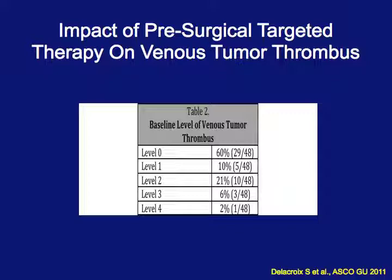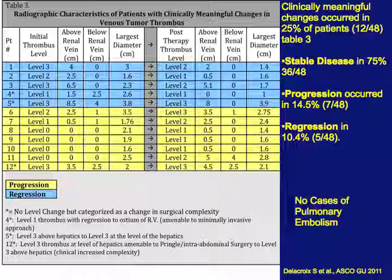We had 48 patients in this series with different levels of tumor thrombi that were treated with these agents. And unfortunately, a recurrent theme, the vast majority of patients had little, if any, response in their tumor thrombus, and in fact, 15% of patients progressed while they were receiving the treatment. Only 10% of patients actually demonstrated shrinkage of their tumor thrombus in response to treatment.